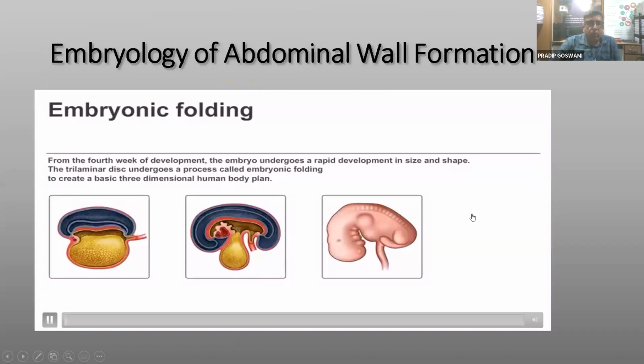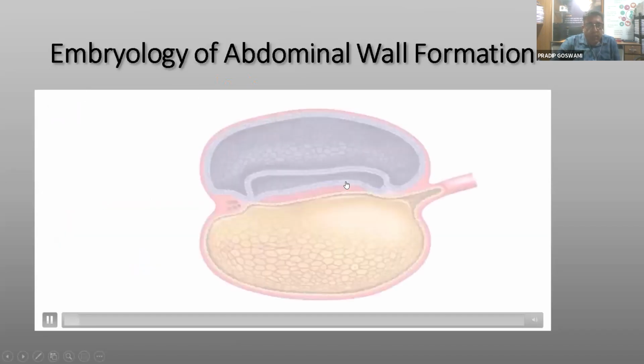It's a very short video on embryonic folding, how it works.